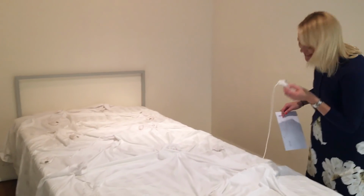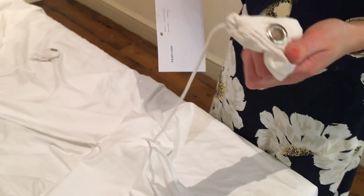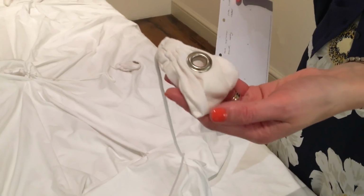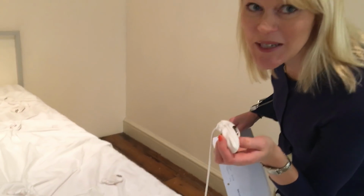So this is number three, and we have a bed with, what's this? It's like little sacks of stuff that smell. So let's see what these smell like. It smells a bit dirty.